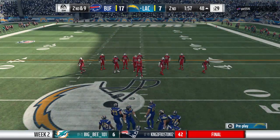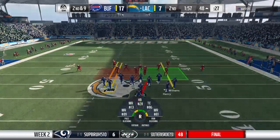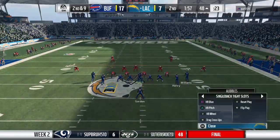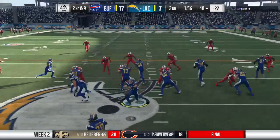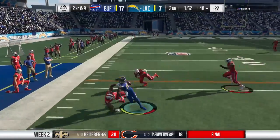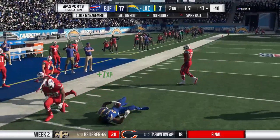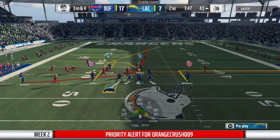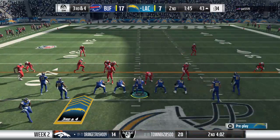9 yards still remaining here to pick up the first on 2nd down. On 2nd down, they'll run with Gordon. And able to push his way forward here for a good little gain. 5 yards on the pickup, and that's going to lead to a 3rd down.